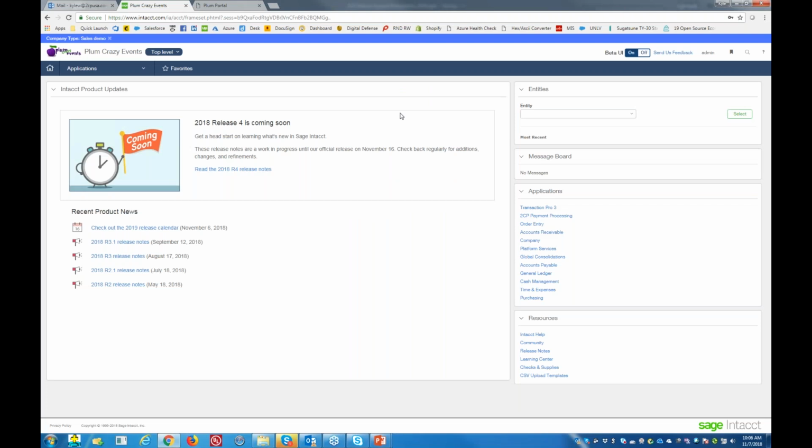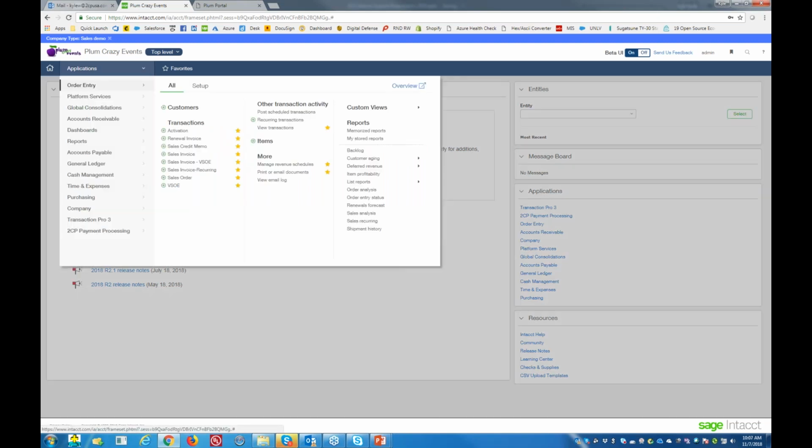So here we are inside of Sage Intacct. Everybody should be familiar with this screen here. Our integration is a platform application. So if we come over to the toolbar and see Transaction Pro 3, that's our payment gateway, and 2CP processing, that's how we configure our applications. Our applications or modules are the virtual terminal. The virtual terminal allows you to pay an invoice directly inside of Intacct, and it lets you send email invoices through the order entry email module or the AR email module, and we embed a payment link on there. We have a recurring billing module as well as a customer-facing portal, and we do some e-commerce work as well.